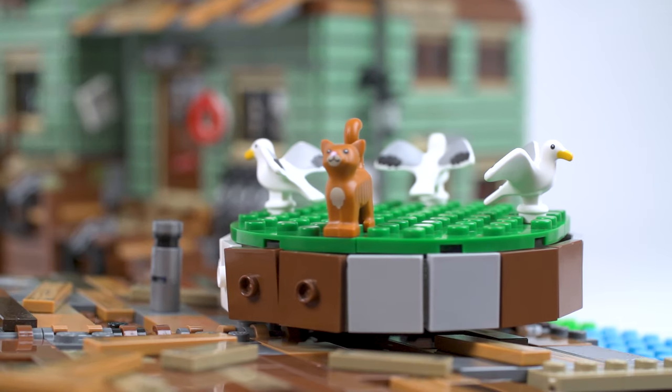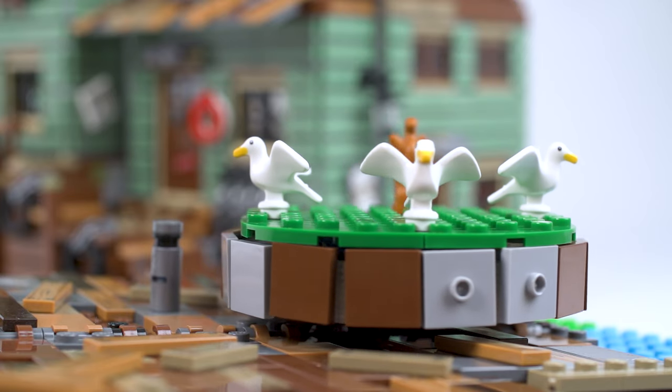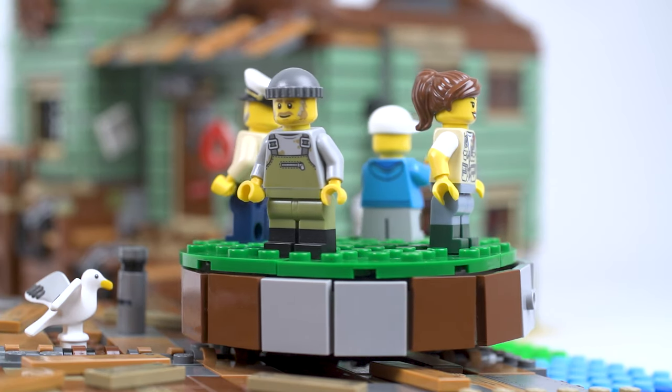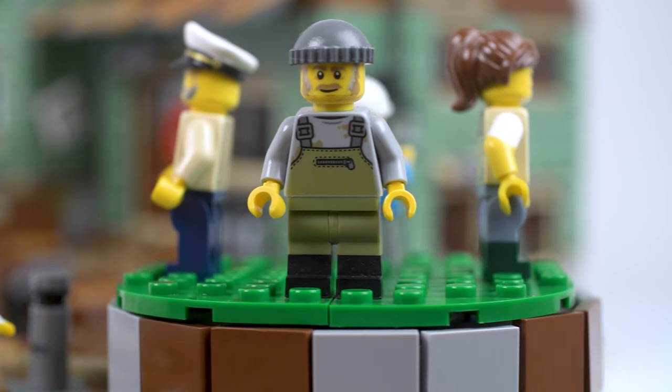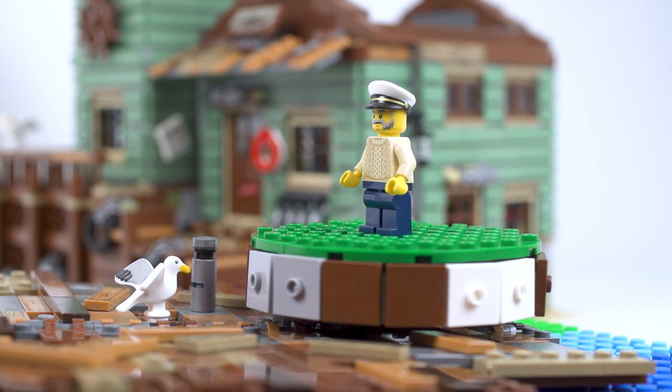Oh, let's not forget the seagulls too. Of course, you gotta include the seagulls. Look at them seagulls. Yeah. Good job, you guys. All right, let's look at these figures. I'm gonna go and name them from the last video, whoever commented in whatever random order. Here we go. This must be the fishing store owner.